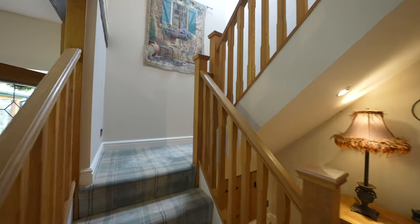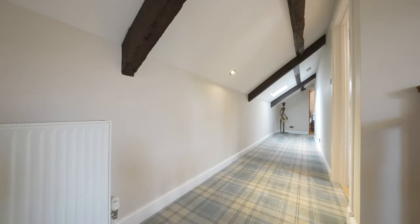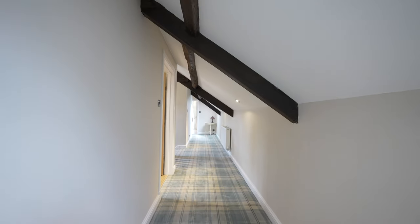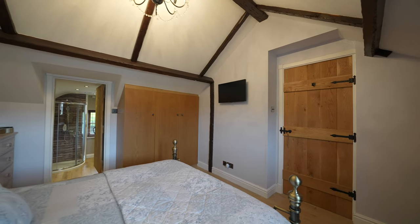The first floor comprises four bedrooms, all with the full benefit of fitted wardrobes, and the master bedroom has an ensuite facility. There is also a modern family bathroom fitted with a four-piece suite to include a freestanding claw-footed bath.